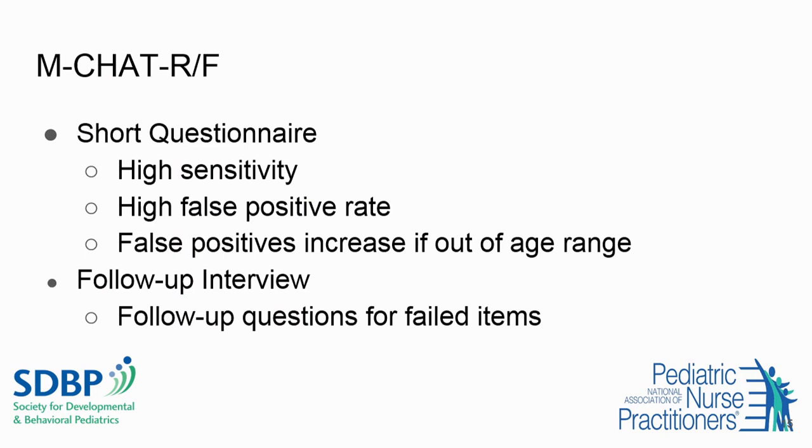The MCHAT is the Modified Checklist for Autism in Toddlers. Everyone should be using the revised version and the follow-up questionnaire. It's a widely used validated measure for children ages 16 to 30 months to evaluate risk for autism spectrum disorder. It's short, it's easy to administer and score, it should be used regularly at well child visits. It does have high sensitivity and a high false positive rate. So if a child scores positive on the MCHAT, it doesn't necessarily mean that a child has autism spectrum disorder. It may be elevated for other reasons. And it's very important to do the follow-up interview. That's skipped a lot, so we definitely want to make sure that people are aware of that and do it on a regular basis.